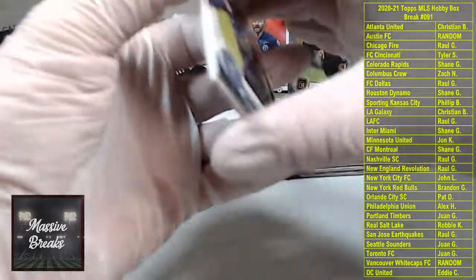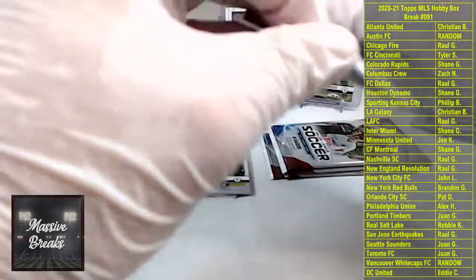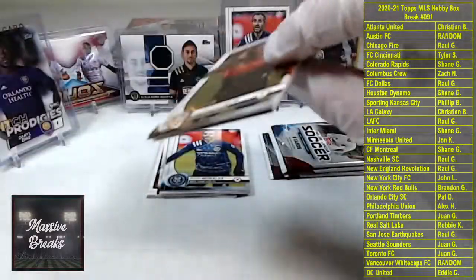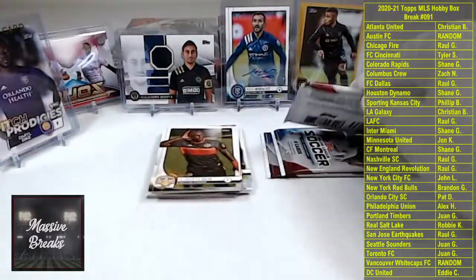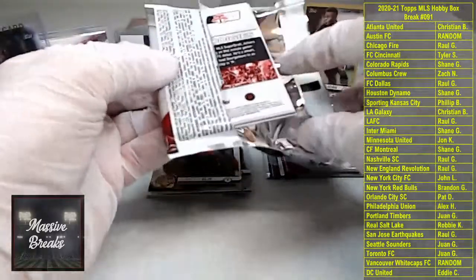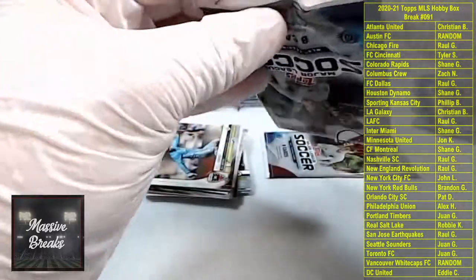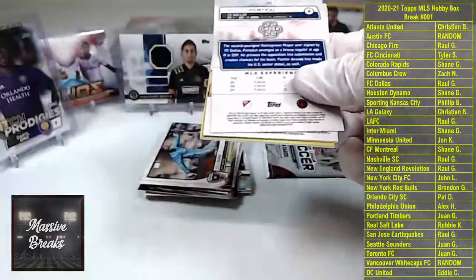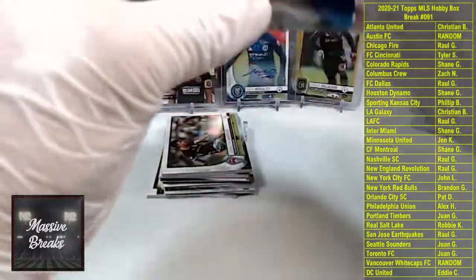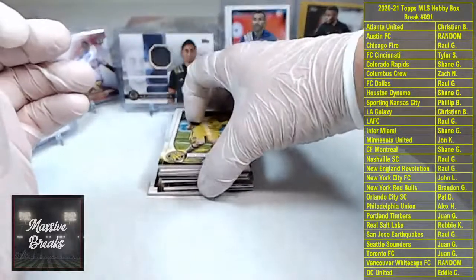I'm telling you, man, these MLS breaks have been providing some value. I love this product. Very cool product. I wasn't going to go after the chrome, but I may look into getting some of the chrome as well. This has been a good product. Lots of great young players in it. And seeing some of those values that you guys are talking about, that might be worth looking into.